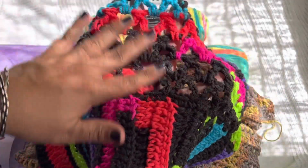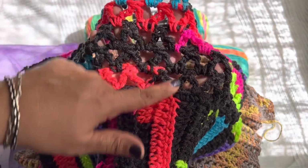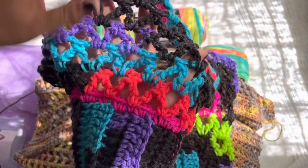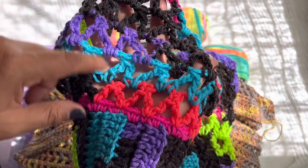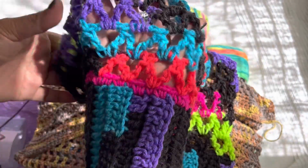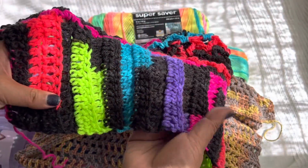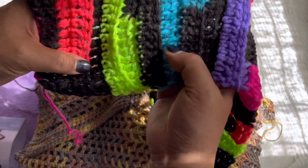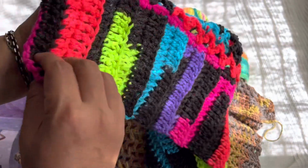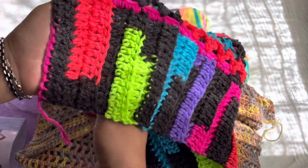It's just a V-stitch. Actually, this is a triangle stitch that I've modified a little bit. The original pattern had the triangle picot, but I removed that and I'm just doing a straight triangle stitch. This is the ribbing that I am talking about. So this is another very easy way to start your projects. You put the bottom on it and it looks like ribbing.